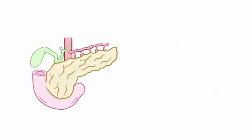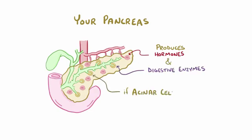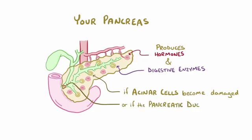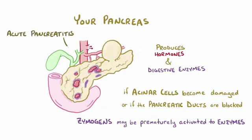Alright, as a quick recap, your pancreas produces both hormones for the endocrine system and digestive enzymes for the exocrine system. When the pancreatic acinar cells are damaged or the pancreatic ducts are blocked, often because of alcohol abuse or gallstones, the inactive zymogens that the pancreas produces can be prematurely converted to active digestive enzymes. Acute pancreatitis happens when these enzymes digest the pancreas.